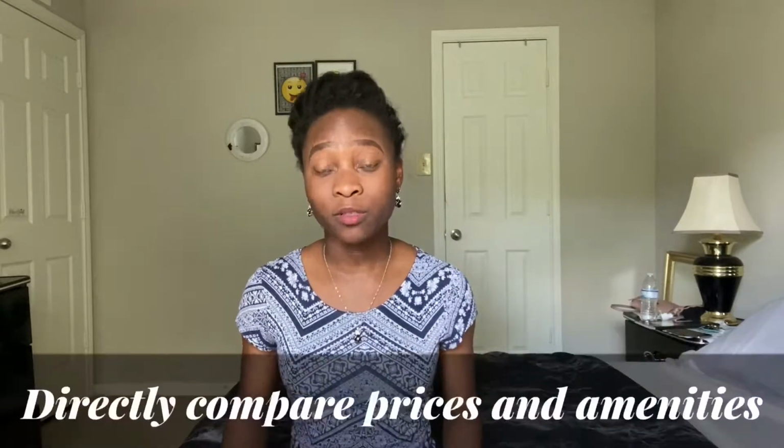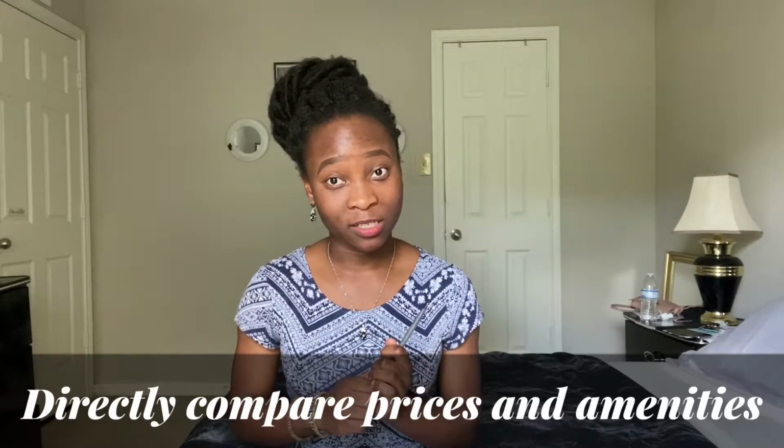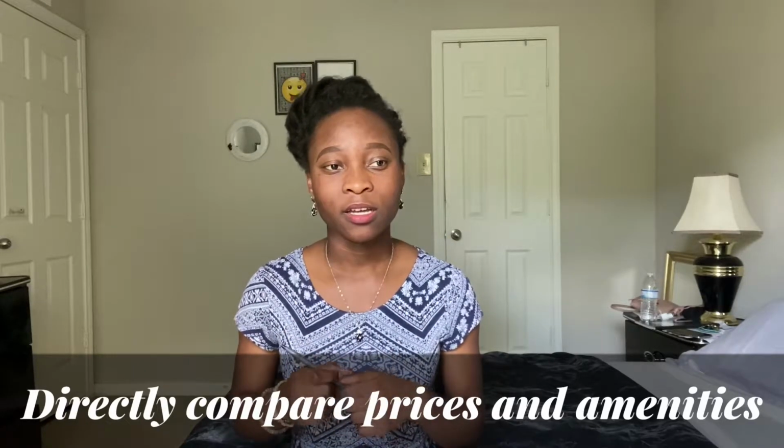Number five is find cheaper prices by directly comparing the prices and amenities online. So again, on this website, you can actually compare the cheap prices, like put in your price range, then look at the apartments that you like, and then compare their prices. In my list I had like 20 apartments, and then I wrote the prices by the side of each one, and then I also wrote the amenities. What do I mean by amenities?